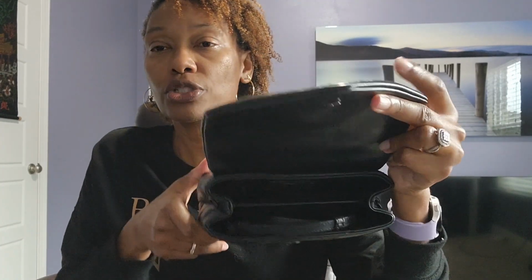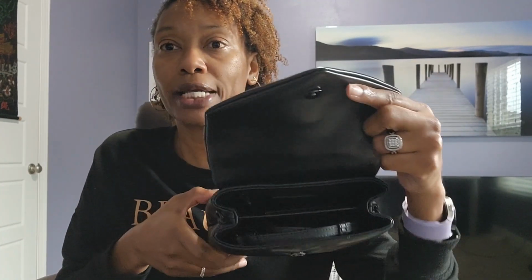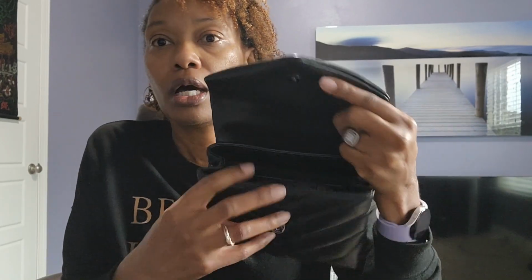I never used this bag, so I was able to list it as brand new, never used. I even still have the little plastic cover on here. But it was just too small for me. And I actually do like small handbags, but this one, just not practical.